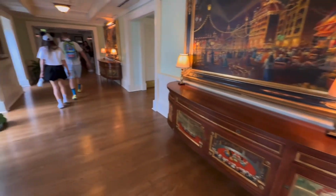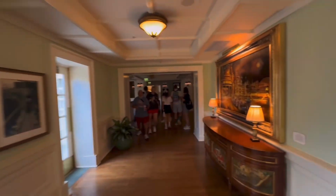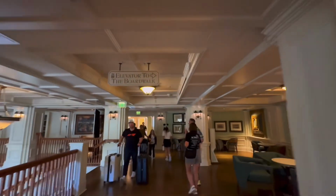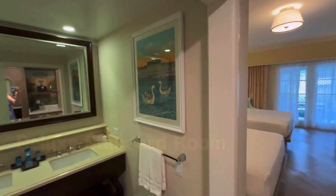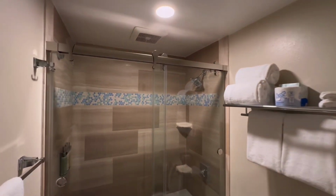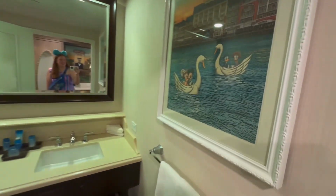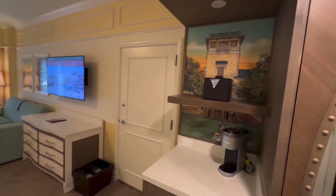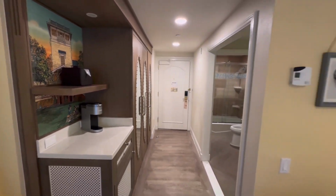So we are walking through to go check out another type of room here at Disney's Boardwalk Resort that is not a DVC property, just a regular room. So now we are in what is called a deluxe standard room, a regular room at Disney's deluxe resorts. So this bathroom has the tub and shower combo. It has 2 sinks, those artful details. It has a coffee maker, a mini fridge, and then closet space, which is so nice.